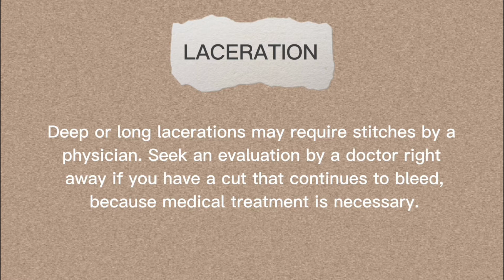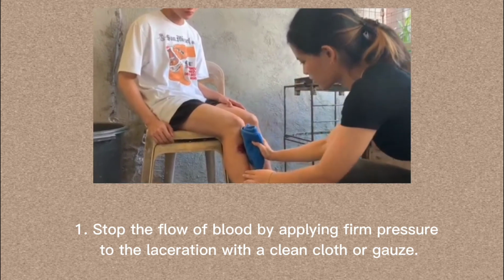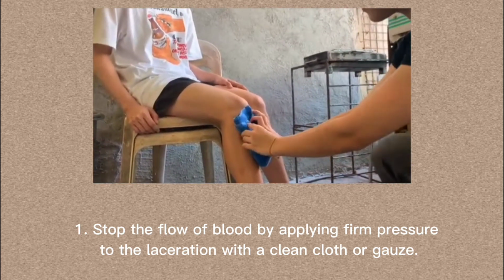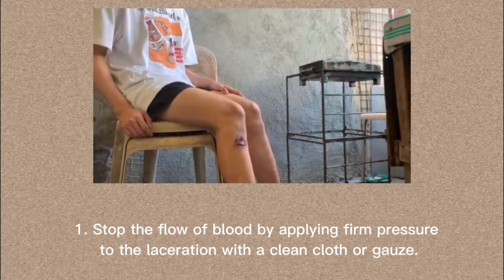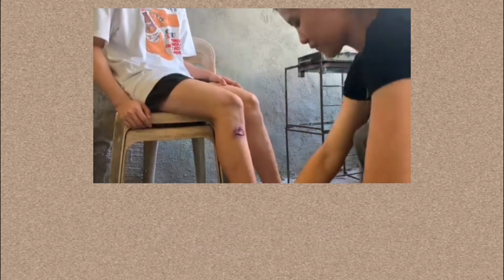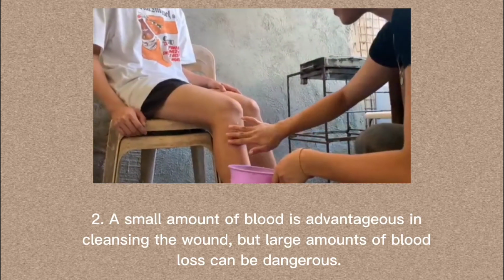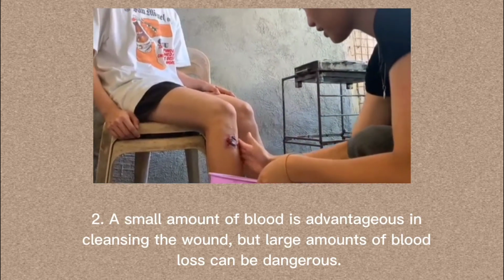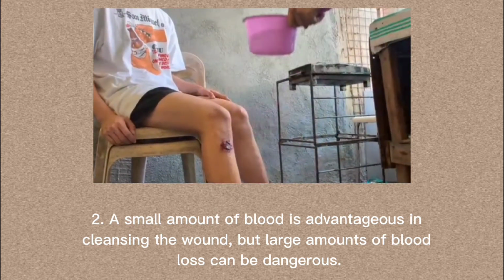Seek an evaluation by a doctor right away if you have a cut that continues to bleed, because medical treatment is necessary. The first step is to stop the flow of blood by applying firm pressure to the laceration with a clean cloth or gauze. Second, a small amount of blood is advantageous in cleansing the wound, but a large amount of blood loss can be dangerous.